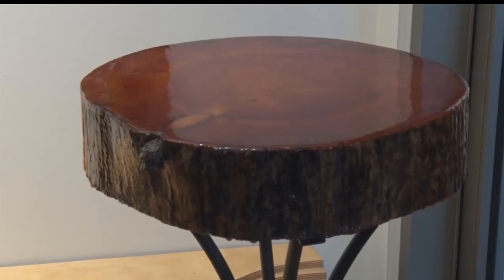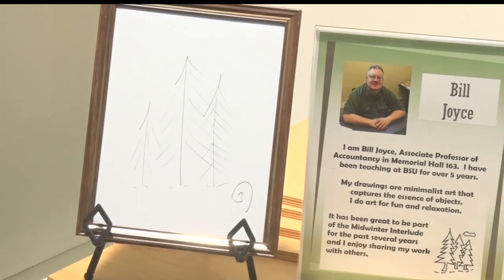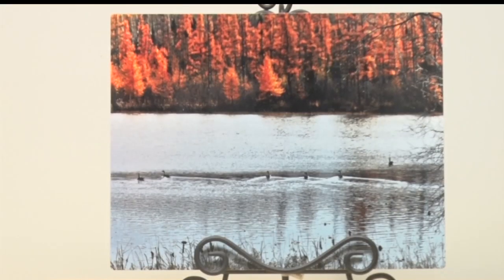I've enjoyed making these for my family members and been doing it for, the tables actually, for about 10 years now. Got my drawing here. It's a minimalist that attempts to catch the essence of objects. I do photography, and this year I tried a metal photo. So it's a photo on metal, and with the lake, it's just shimmery and nice, and I really love it.